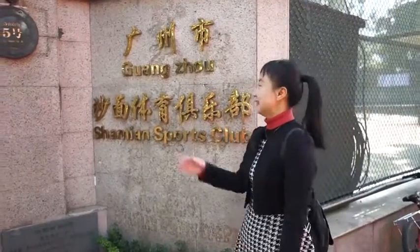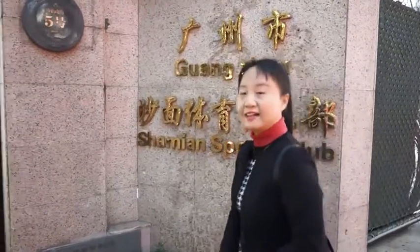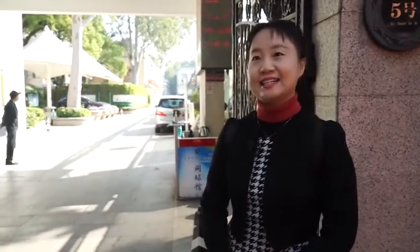Now, we are at Guangzhou Shamian Sports Club, where foreigners built a tennis court 100 years ago. Now it's fully equipped with a badminton court, table tennis court, basketball court and swimming pool. You can work out here if you have time so we can be in good health and spirits.